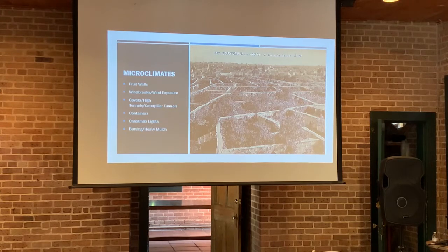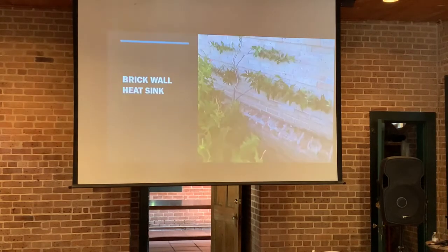There are people growing banana trees as far north as Kentucky who dig their bananas not all the way out of the ground, but they lay them flat, mulch over them, and then in the spring they tip them back up and they start growing again. So we can really manipulate fruit trees, especially using these microclimate strategies to push the limit on what we can grow. Here's a good example of a heat wall sink.